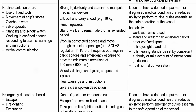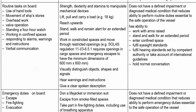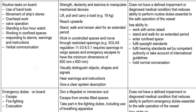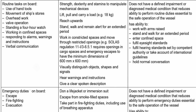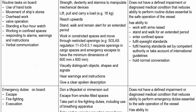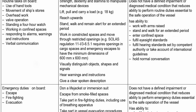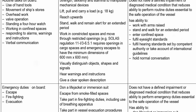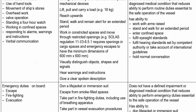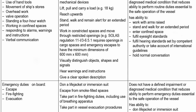Now we are going for the row 3 of the table, and it describes the emergency shipboard tasks, functions, events and conditions, and the corresponding physical ability which should be considered necessary for the safety of a seafarer, other crew member and the ship, and the high-level criteria for use by medical practitioners assessing medical fitness, bearing in mind the different duties of seafarers and the nature of shipboard work for which they will be employed.